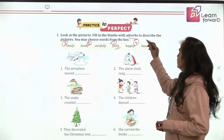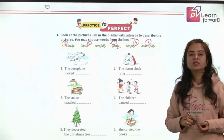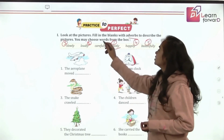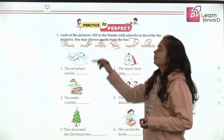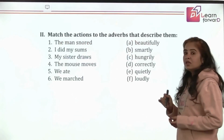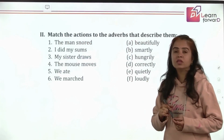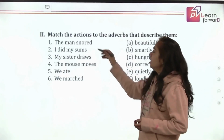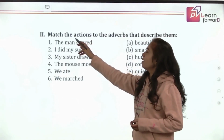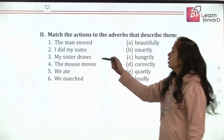Good. And she carried the books. How did she carry the books? She carried the books carefully. That's perfect. So it shows you have understood what adverbs are and how they tell you about the actions, about the verbs. Now we have an exercise here again. Match the actions to the adverbs that describe them. Let's see.